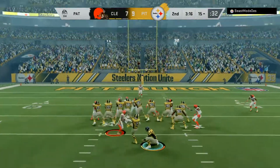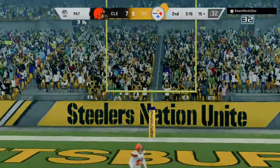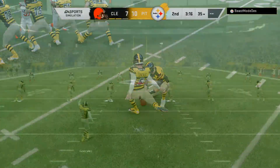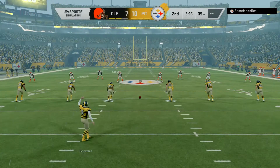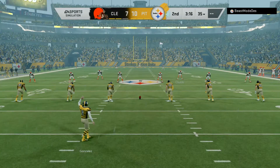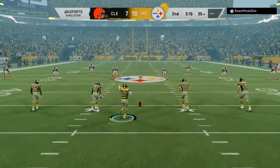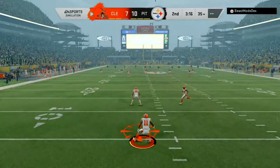Well, there you go. Nothing really too complex. Block, keep your assignments, let them run it in. They did it. Fundamental football. Good blocking beats good tackling on that play. End result, touchdown. Now after the touchdown, here's Gonzalez on to kick it away.